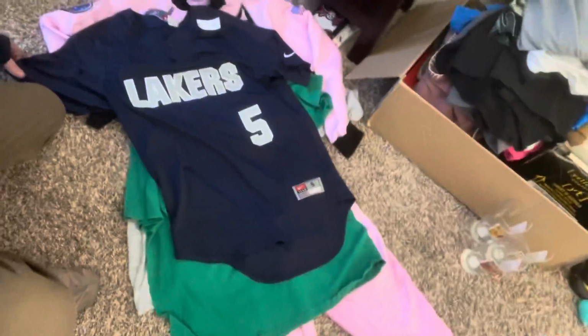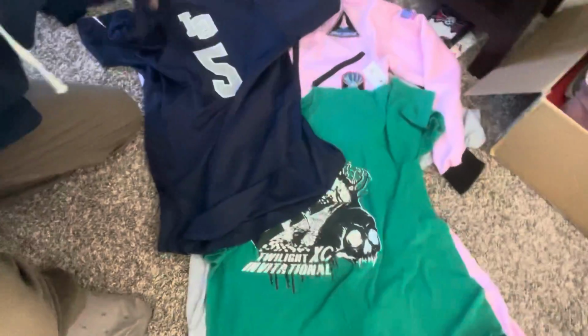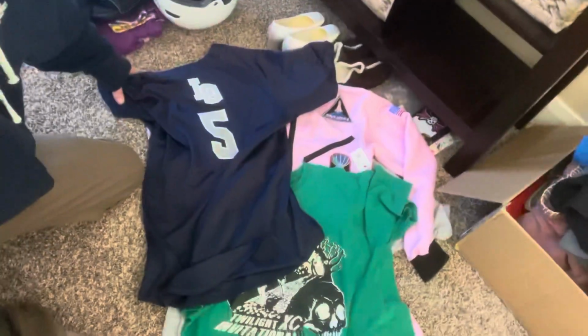Okay, I don't know if this is Andrew Bynum. I've never seen a Lakers jersey like this. Honestly, it looks like a baseball jersey, but I don't know. But since it says Lakers on it, someone's gonna buy it.